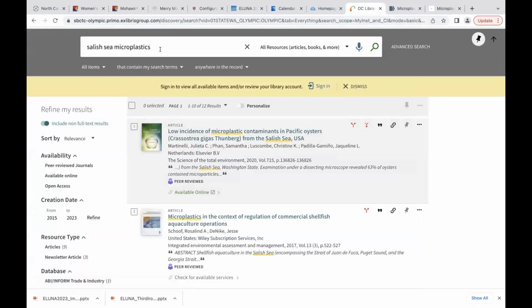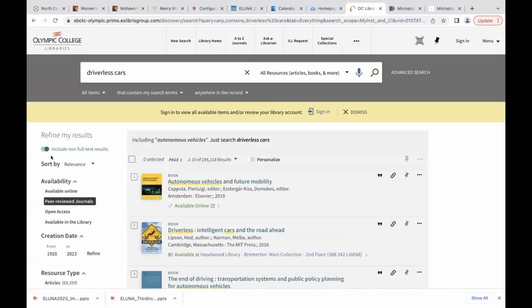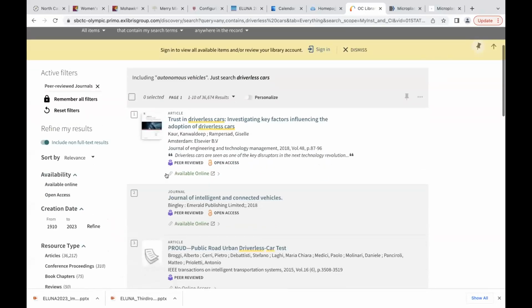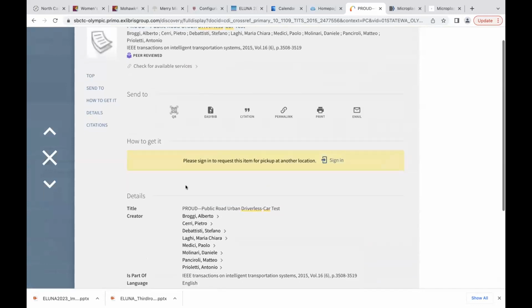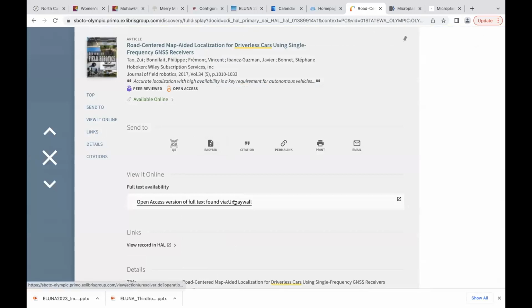Another example that I was going to show later was self-driving cars. Let me see my example here. Hold on. Oh, driverless cars. And then I think I did peer reviewed. Like we have Unpaywall set up, so those only show up here as well. Oh, this must not be the right one. Hold on. Try this one. Right. So the article is actually available.